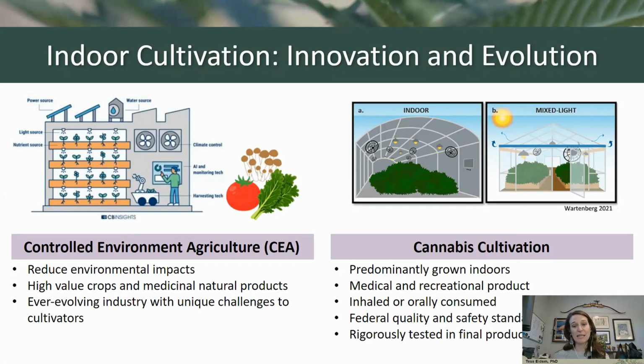It's also thought to be a new way to build more sustainable agriculture or horticulture in these indoor CEA environments. CEA is still an ever-evolving industry, but it has its own unique challenges for indoor agriculture cultivators. Cannabis is grown specifically in these indoor environments, a little bit in greenhouses and outdoors, but most smokable cannabis is grown in indoor CEA environments.